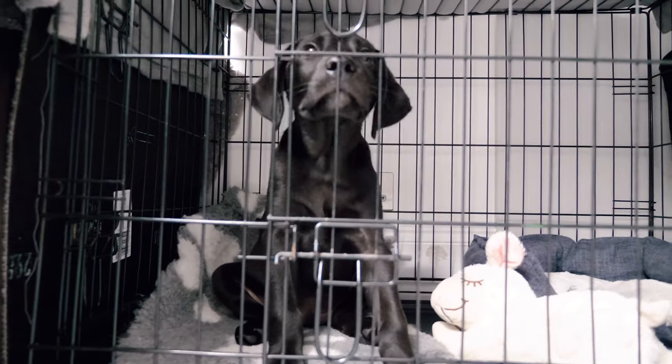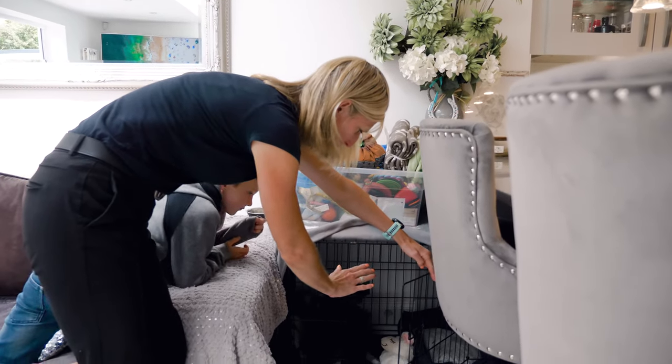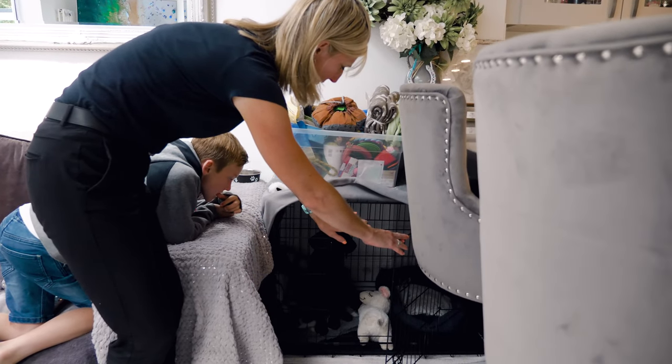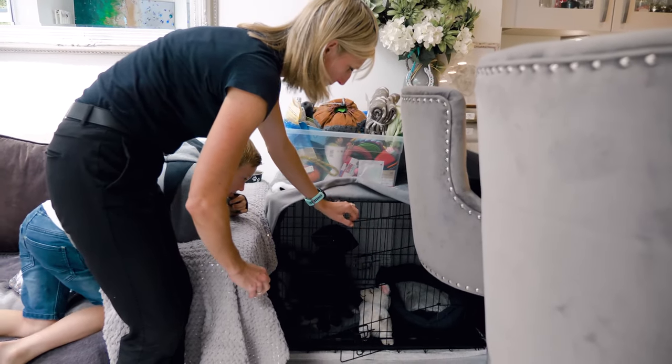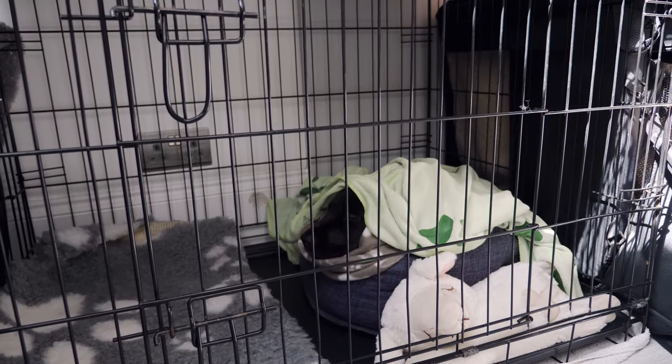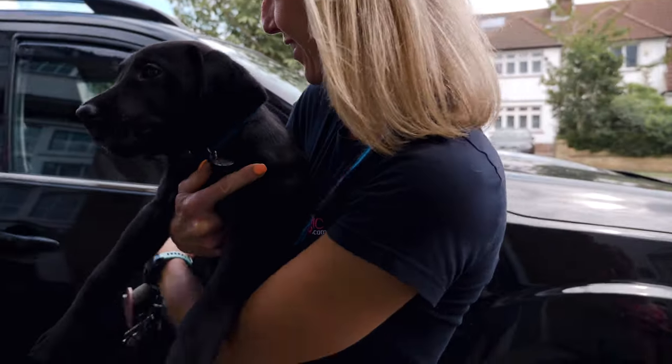Moose really understands his crate now. It's his nice little safe zone. He doesn't come bolting out of it. He follows hand signals and he waits for me to let him. So the door closing is always done really quietly, so it's not supposed to be a place of upset in any way.